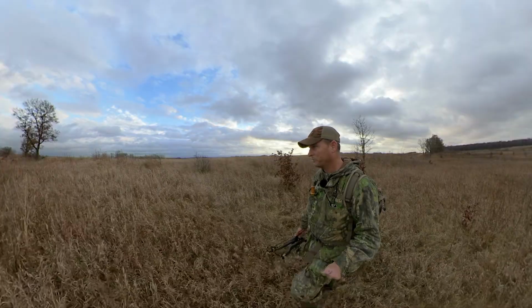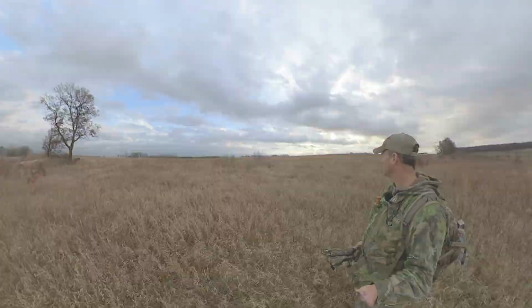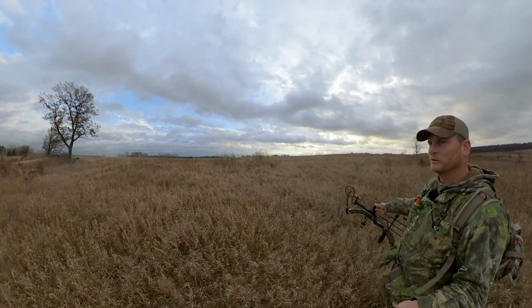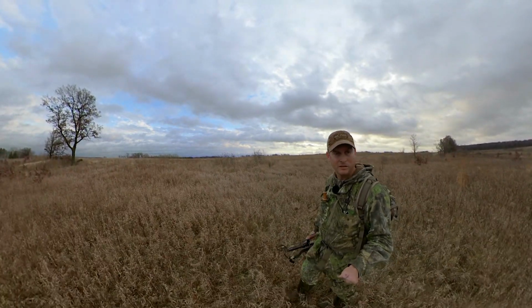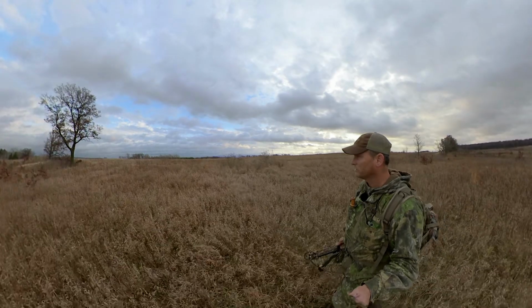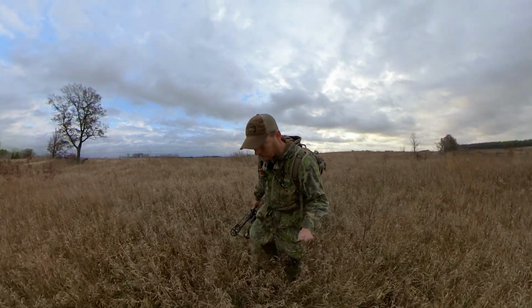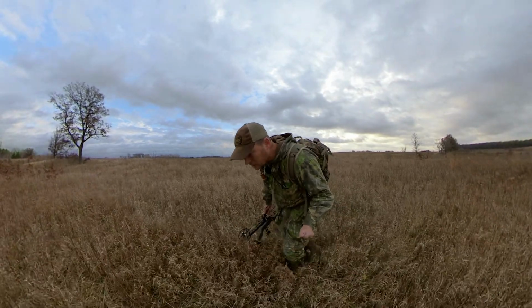I may have to get Callie for my own deer. I mean, that deer could be laying in this hedgerow here, but the last thing I want to do is start searching all over and doing what I don't like hunters doing when they call me.